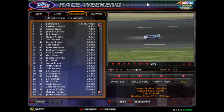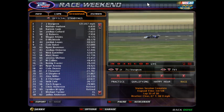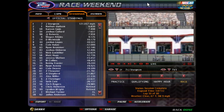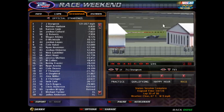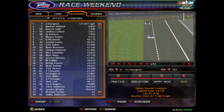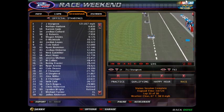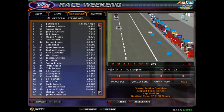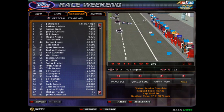So the 2019 NNSCRA GTP Grand Prix of Alabama ends today with Jacob Sturgeon taking the victory here today. And again, Nathan Hudson was second. Third was Carson Gum. Fourth place was Joshua Collard. Fifth to J.J. Roberts. So Porsche was your winner in this event, followed by Jaguar, Porsche, Jaguar, and Toyota in the top 5. Then it's the Buick of Megan Atkins in 6th position.